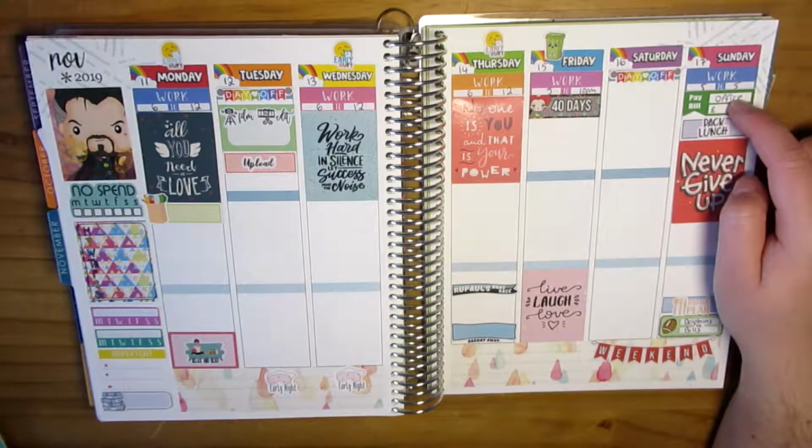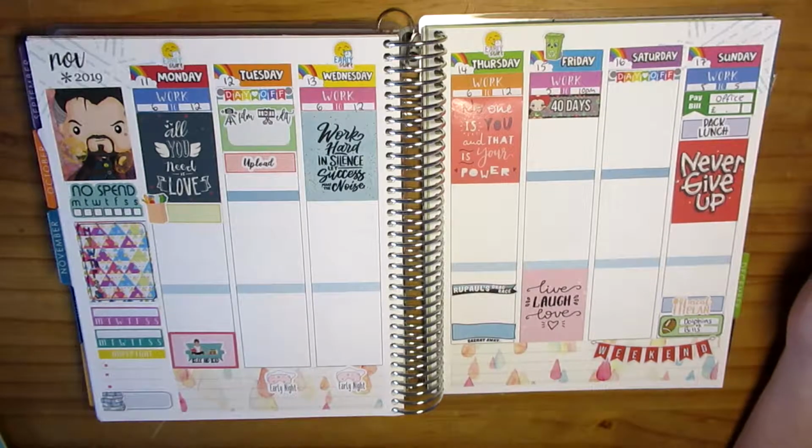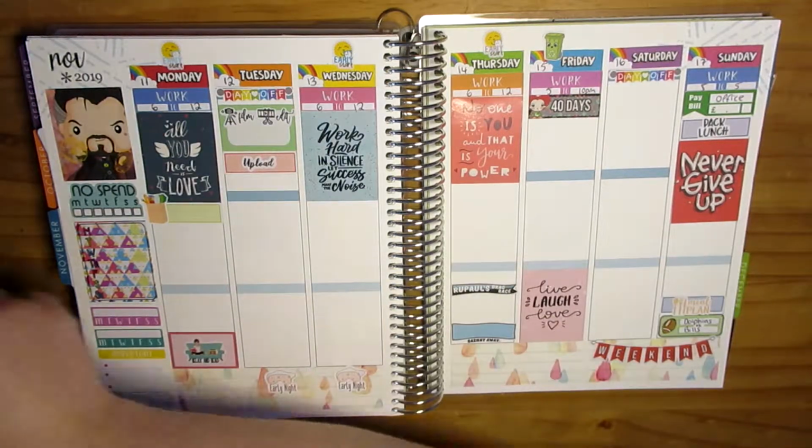The pay bill one is from the Geeky Planner. It's a very old kit. It's actually off of a Big Bang Theory kit I've had for like 18 months. And it's the very, very last page I've got here.